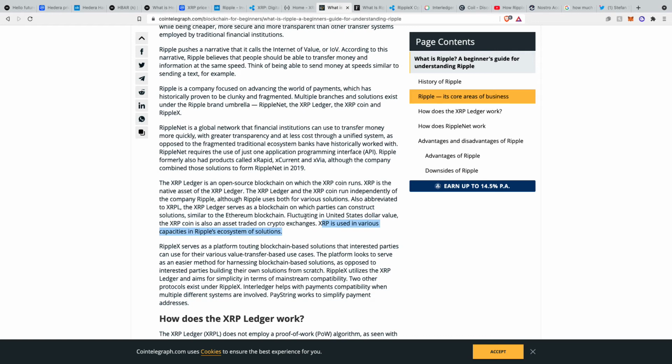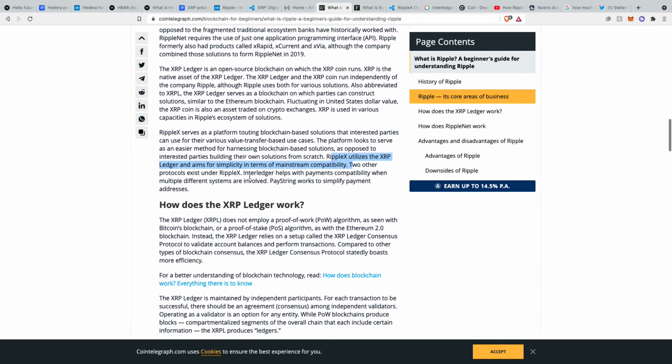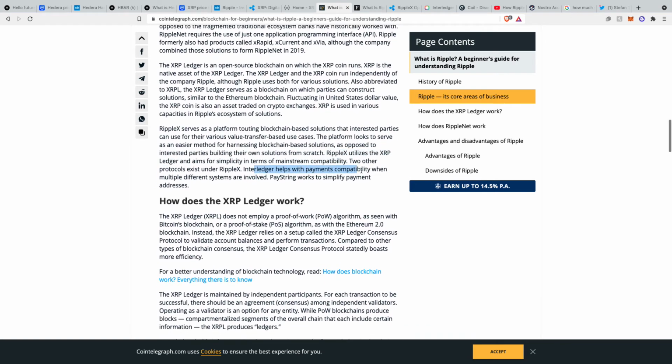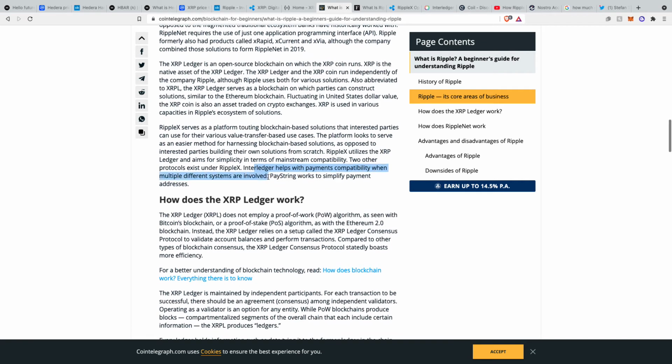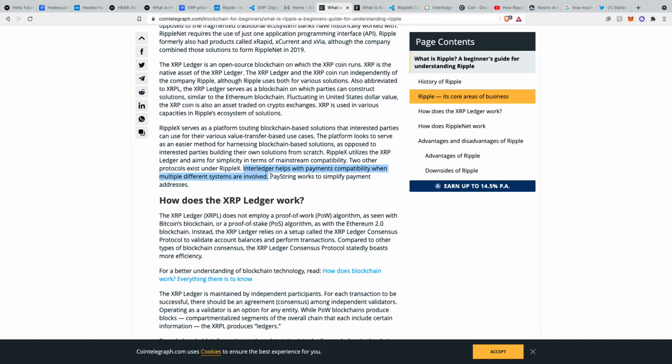So RippleX serves as a platform touting blockchain-based solutions that interested parties can use for their various value transfer-based use cases. The platform looks to serve as an easier method for harnessing blockchain-based solutions, as opposed to interested parties building their own solutions from scratch. RippleX utilizes the XRP Ledger and aims for simplicity in terms of mainstream compatibility. Two other protocols exist under RippleX. Interledger helps with payments compatibility when multiple different systems are involved. Interledger enables interoperability, and interoperability is so important. PayString works to simplify payment addresses.